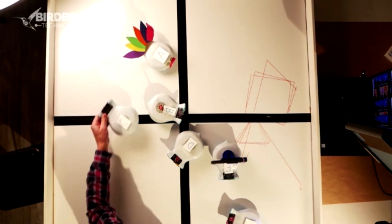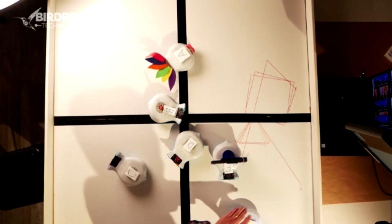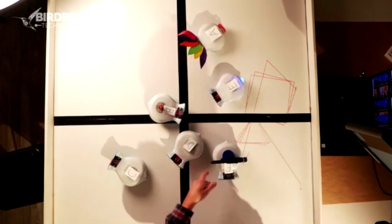Move these apart a little here. I'll do some Finch position management.